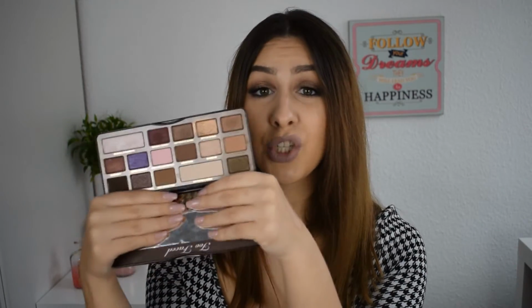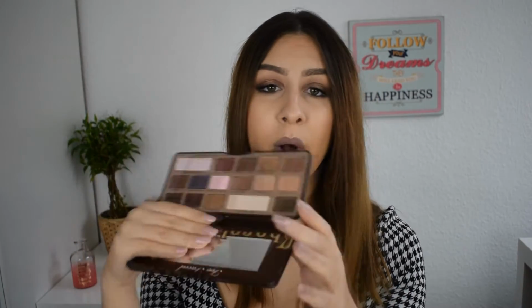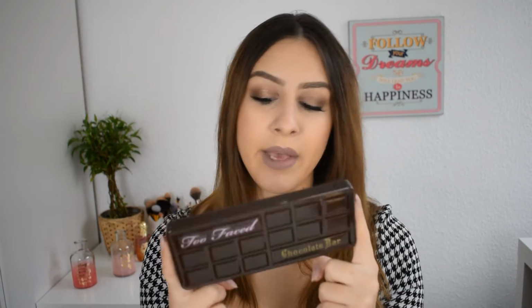Also the Semi-Sweet is gorgeous, but I literally just fell in love with the Chocolate Bar, the original one, and it also smells of chocolate. It's definitely worth looking into. This is what I'm wearing on my eyes right now. And yeah, it's a staple, I think, in a makeup collection. You can't go wrong with it. The shadows are very buttery. They're extremely pigmented and so easily blendable.